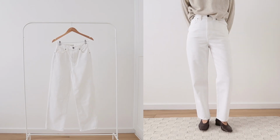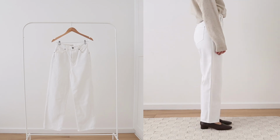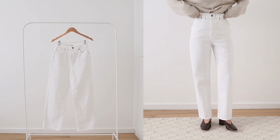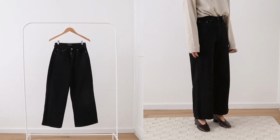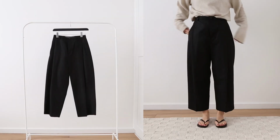One pair of white or mid-blue jeans. I went with these really fresh white ones, so I must say they are impossible to keep clean. I love the straight leg jean and also the fact that they cut me off just at the ankle. Then one pair of jeans in a dark wash. These ones are in a wide leg and it gives me a different silhouette to work with when I'm making outfits. Three pairs of pants.